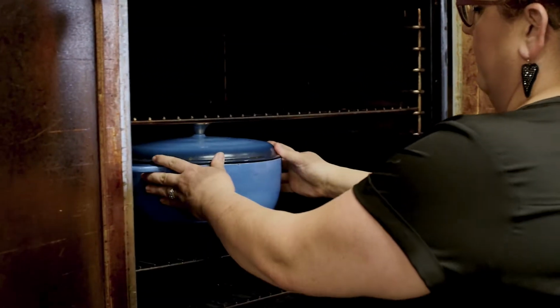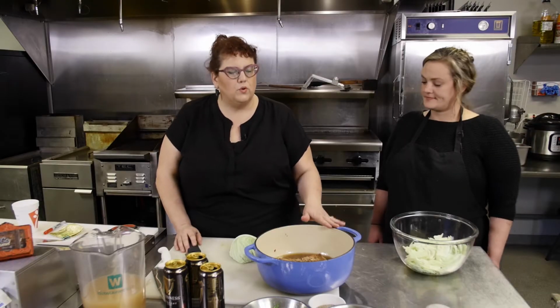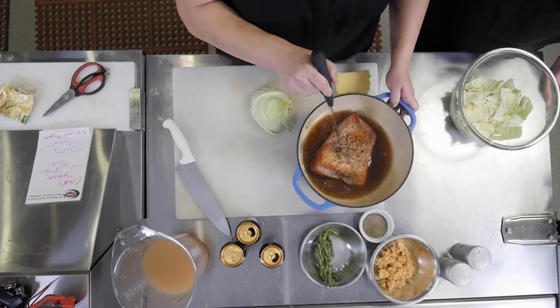So after 3 hours at 325 in the oven, you'll want to pull your corned beef out. You can take a knife and just do the test, make sure it's tender in the middle. It's going to cook a little longer once we add the cabbage, so it doesn't have to be falling apart. And actually, you don't want your corned beef to fall apart. Slices are nicer for presentation if it's just cooked through.